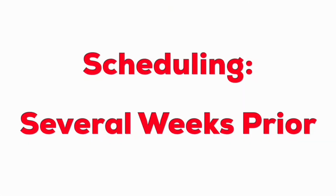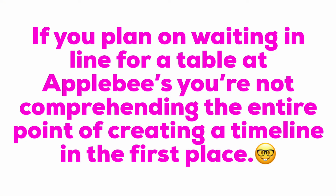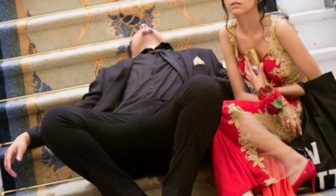First up, scheduling your day of prom night professionals. These pros include your pro photographer, your pro dinner, your pro transporter. If you are not using pro transportation, you'll have to find places to park. Scout this out. If you go downtown, you'll need a plan. Then you'll need a backup plan. What if the lot is full? Are you going to make your date walk half a mile? Figure this out ASAP. These pros get booked so fast it will make your head spin.